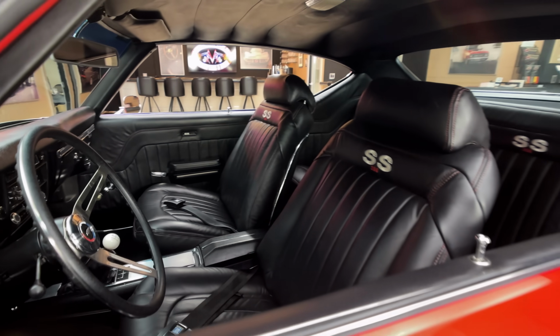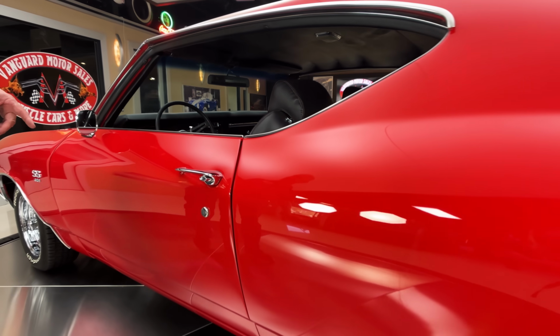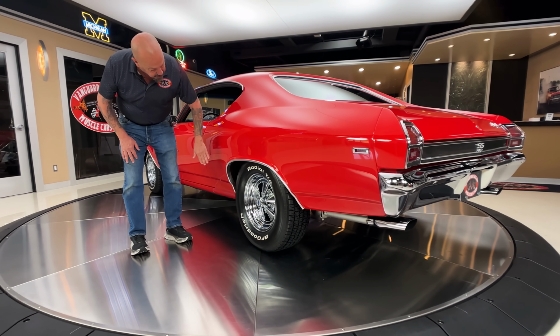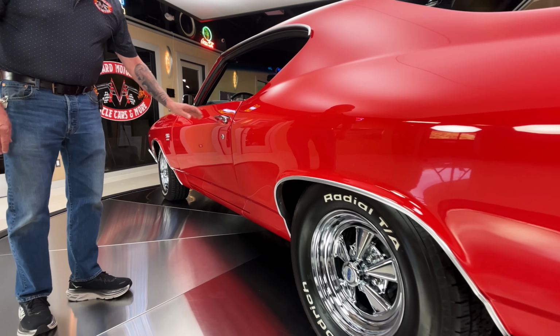And this is one beautiful red. We got some custom interior that we'll take a look at here in a minute. We got Kragers on here. We got wheel lip moldings. I mean, everything on this thing is slick.